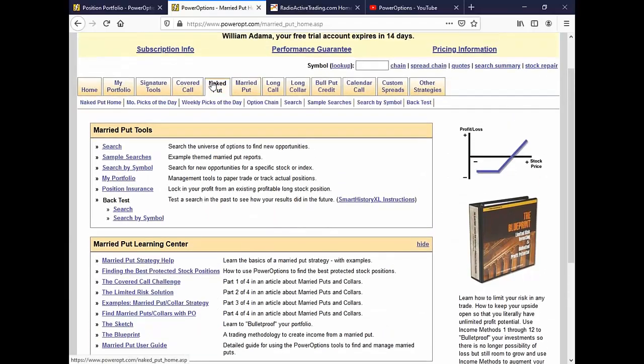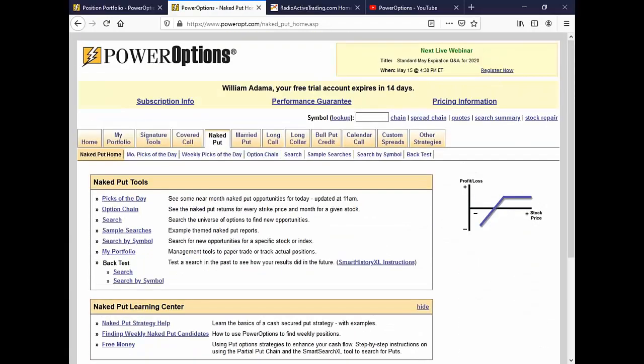Right, we're going to jump over now to naked puts. Got a question from Robert, the first question that came in live. Robert says, how can you assure a delta neutral position selling a cash secured put? Okay, so whenever I sell a cash secured put, of course, we're talking about a naked put position. We're selling usually an out-of-the-money put. We might have a delta of somewhere between 0.4 to 0.3, depending on what your target range is.